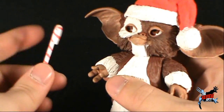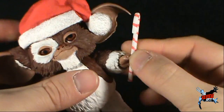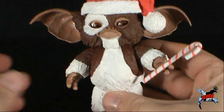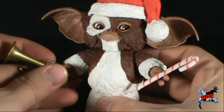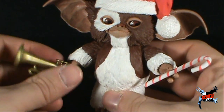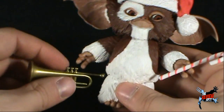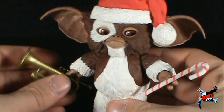Both pieces, as far as I know, let's have a look here. Both pieces should hold in his hand. Unfortunately, with the Gremlins figures, their hands, well, I shouldn't say that. The Combat Gizmo had more of a closed hand, but this seems to be using the same hands as the original Gizmo, so you kind of have to just wedge them in his hand. Let's see if we can do the same thing with the trumpet. What's the best way to hold the trumpet? Maybe have it like so? It doesn't really work. Not well. Definitely not well. I guess you can kind of hook it on his hand, but I'm sure there is an easier way that this should be held in his hand. Spot just ain't finding it.